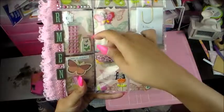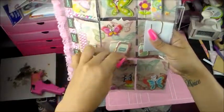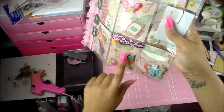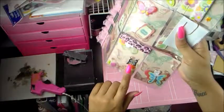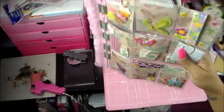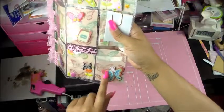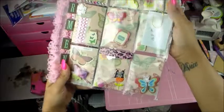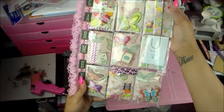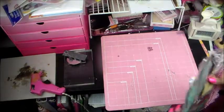And then here, oh, this is where all of those goodies came from. I see now. So this is the pocket that had all of the little glitters and stuff. And these are like some type of butterfly clip that's really pretty. I'll fix it. Don't worry. And then here she stuck another dimensional chipboard butterfly sticker. So you guys can see this as a whole. This is really pretty. Okay, let's flip it over.